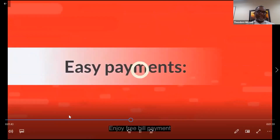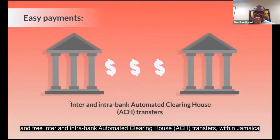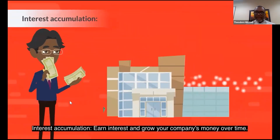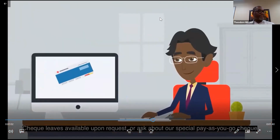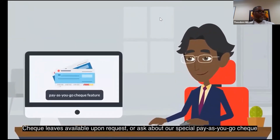Easy payments. Enjoy free bill payment and free inter- and intra-bank automated clearinghouse ACH transfers within Jamaica. Interest accumulation. Earn interest and grow your company's money over time. Interest is calculated daily and paid monthly. One free manager's check per month. Check leaves available upon request, or ask about our special pay-as-you-go check feature.